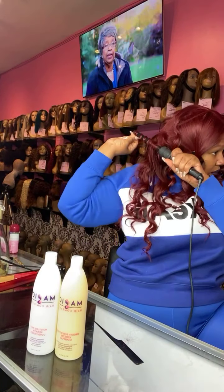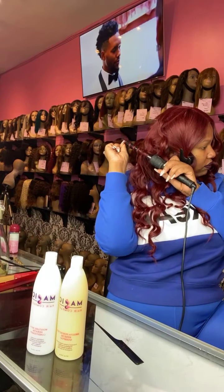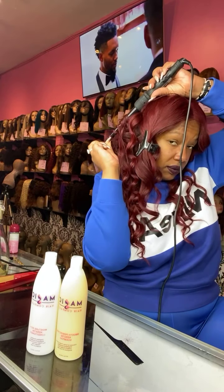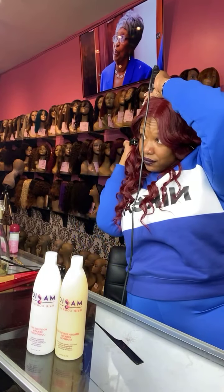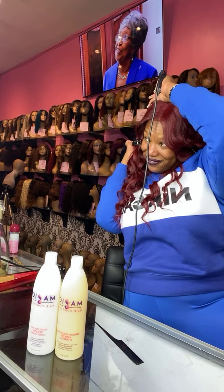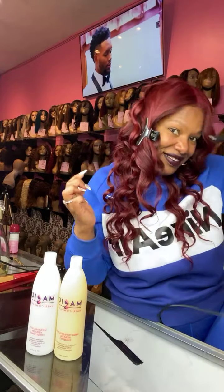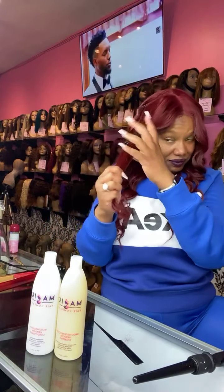Flip to the back. Oh yeah, I don't get the full effect. Yeah, it needs to be pressed up. Okay. It looks like, what do they say, rabbit run? Oh gosh, that was fun.